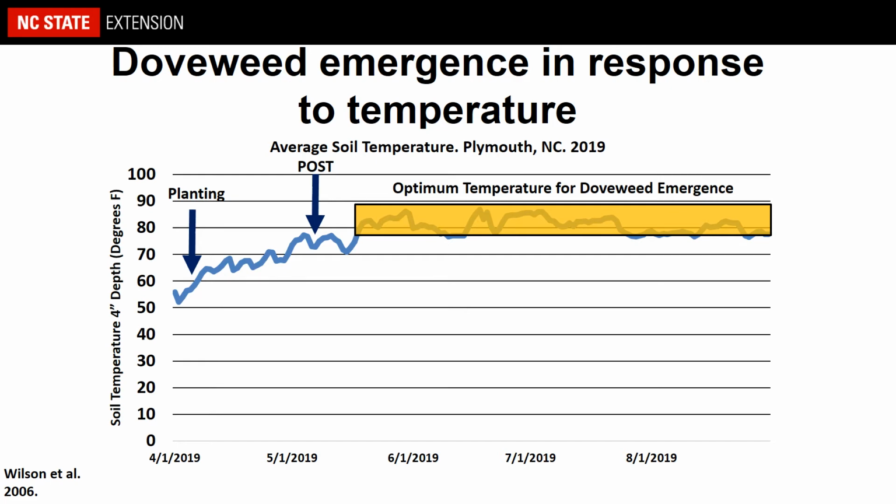Although we do have some post-emergence options for controlling doveweed in corn in atrazine, Evik, and to some degree Liberty, management is a little more complicated than that. Like I mentioned previously, doveweed emerges late in the season. Actually, optimum temperature for germination occurs at 77 to 89 degrees Fahrenheit. And we don't typically see those soil temperatures in the Blacklands until around the end of May, early June. And this is well after corn planting and a lot of times well after our post-emergence applications have gone on.